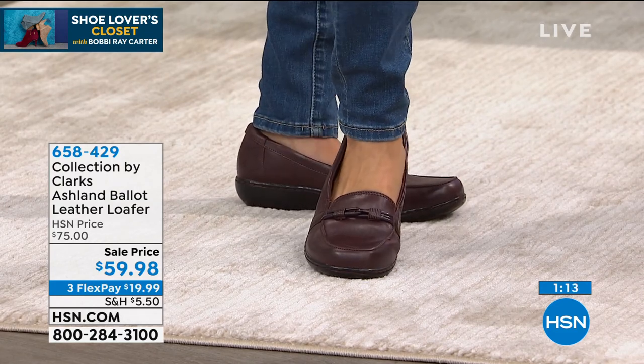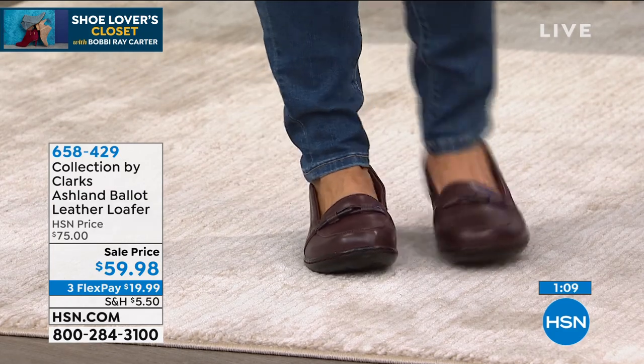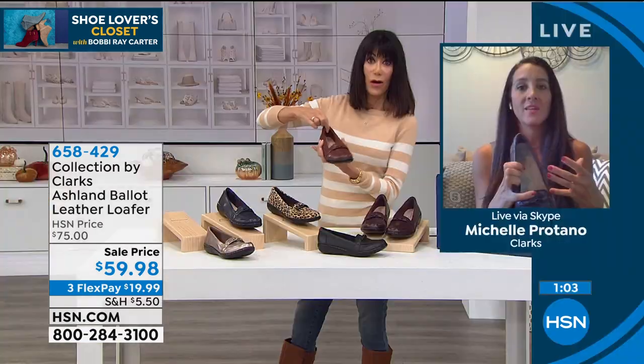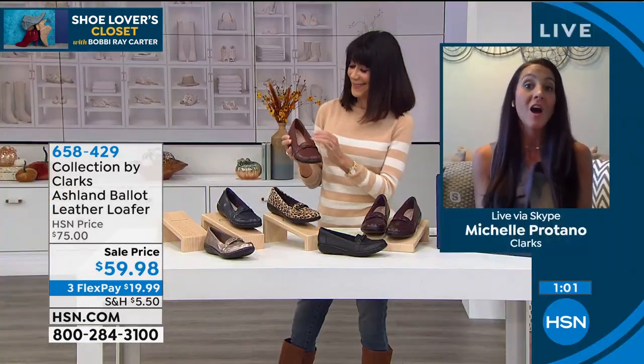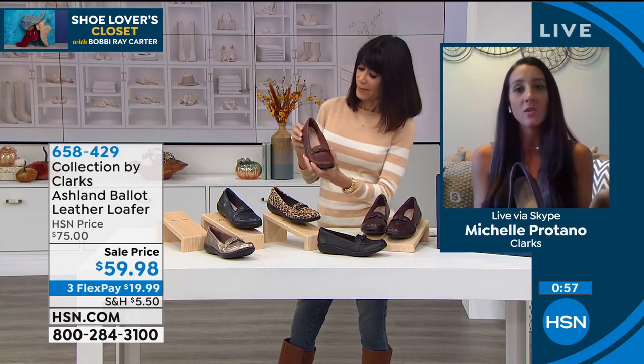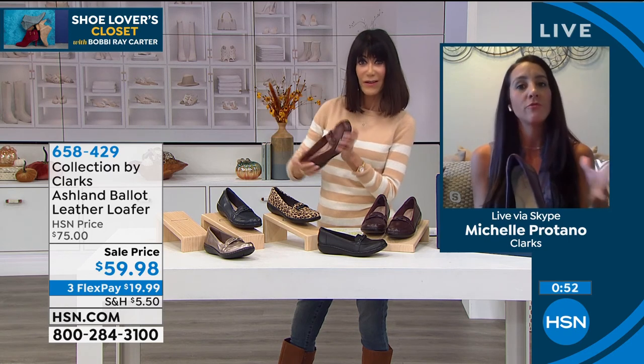With Clarks shoes, and with this one in particular, there is zero break-in time. You put this on and you walk right out that door and you feel that instant comfort. And that's why you're going to keep going back to it. And that's why Clarks has been around for 195 years, because we are about comfort and quality and also really style too. We really know how to infuse the style with the comfort, so you don't have to choose.